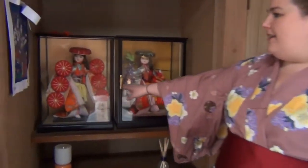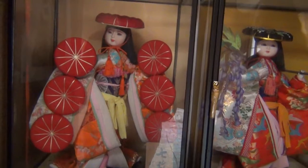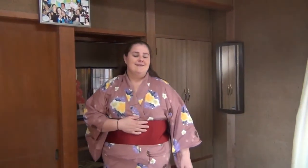This is my bedroom in Japan. And these are some lovely dolls my Japanese friend gave me. They're very cute. They're traditional Japanese. I'm wearing my Japanese dress for you. Oh, and my slippers, but that's okay. It's cold. It's been snowing, so I'm sorry.